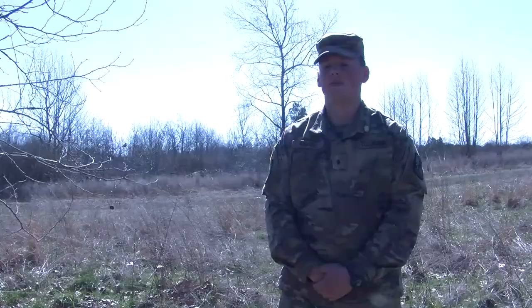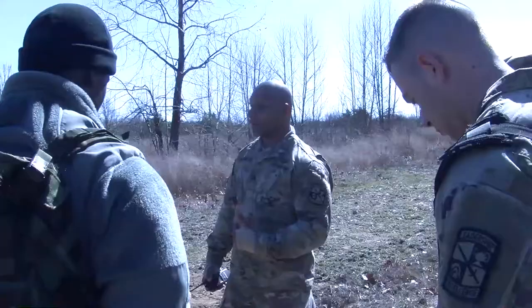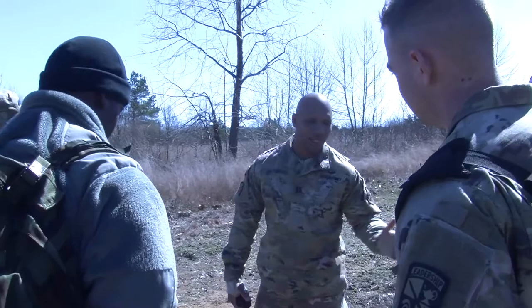Op 4 is just pretty much the enemy attacking these kids, giving them situations for advanced camp. So it pretty much just prepares them for what they're about to go do this summer. Cadets acting as Op 4 have trained in lanes like these. This helps them to better work with cadets running through the lanes now.